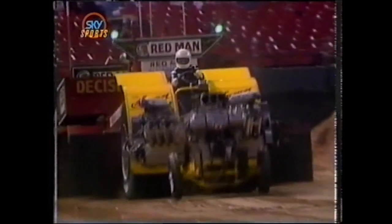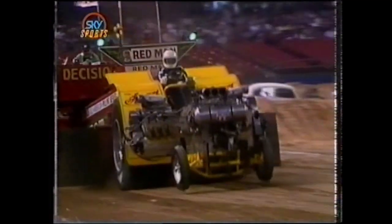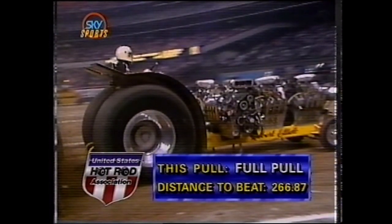Now, Robert Elliott and the Fancy Farmer coming at us out of Mayfield, Kentucky. Looks like it takes 4 engines to get it done in Houston. The 4-engine combination of Robert Elliott, the Fancy Farmer, hauls it out of here. It's a full pull, and Robert Elliott is the new leader. Can anybody force him to a pull-off?